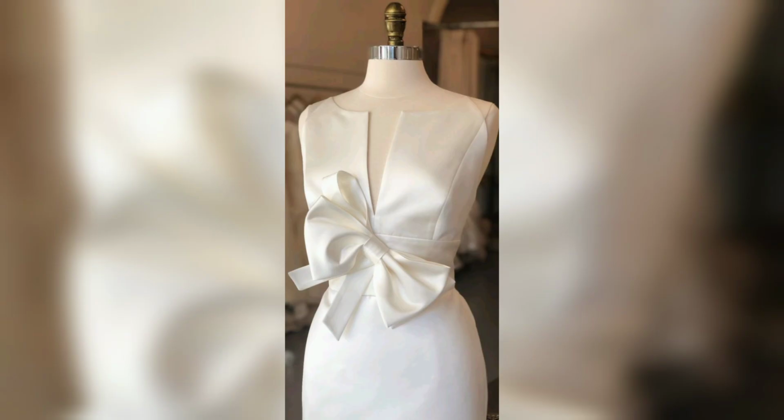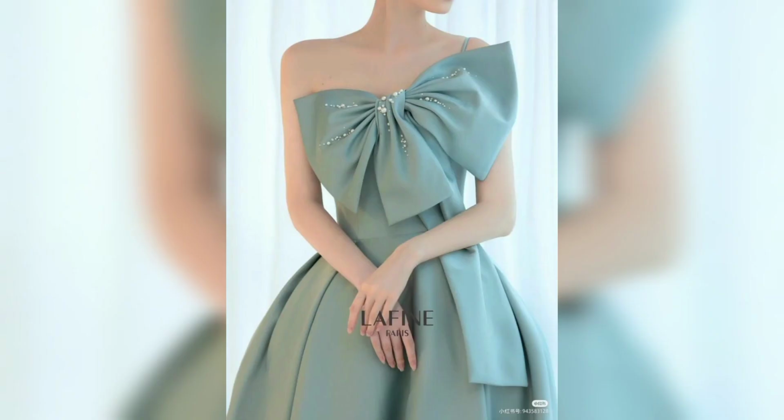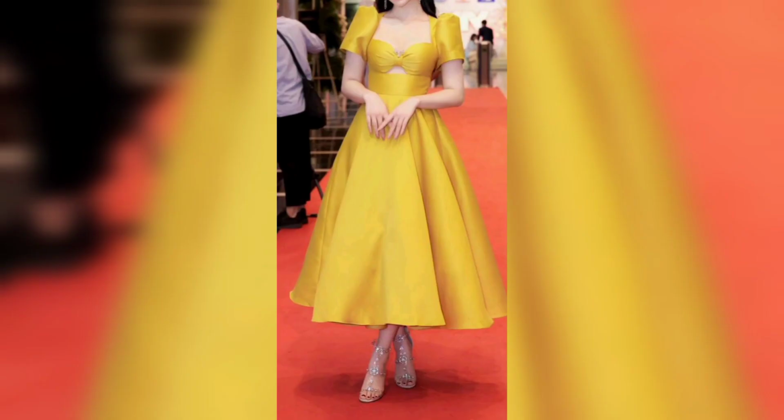This one is also white color with a V-neck, and the ribbon looks so beautiful. This one is my favorite one, black and white combination. This is so good. This one has a very beautiful ribbon, a pink ribbon, looks so cute. And this one is a white color, looks very gorgeous. And this one is a yellow color, looks so amazing.